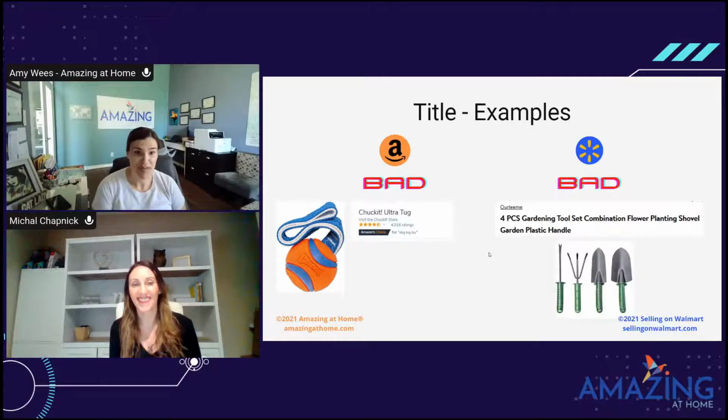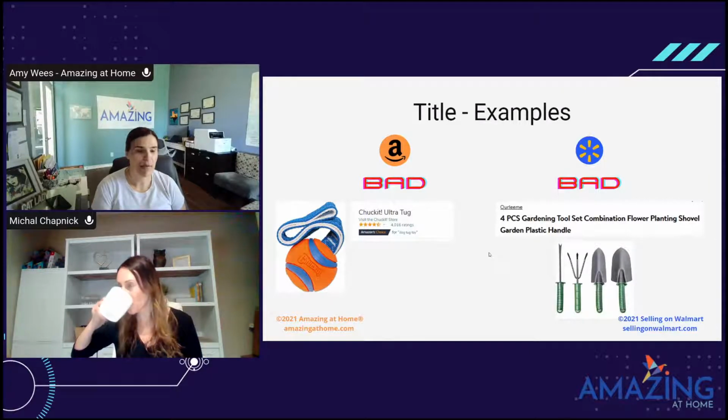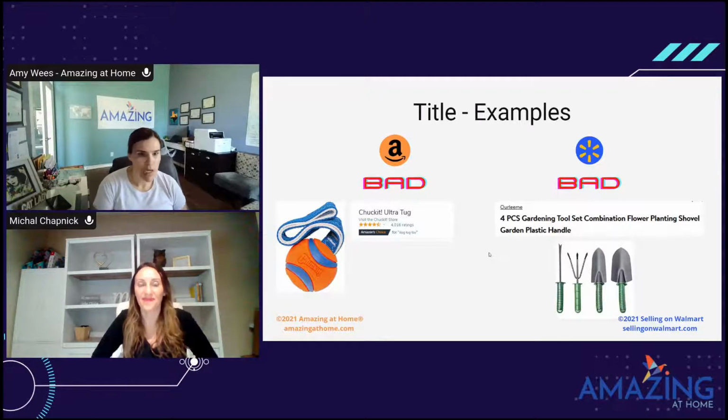I had to go pretty far down the pages to find this. And think of all the keywords that you could put in this. It's Ultra Tug, what? Tennis ball dog toy, tug of war dog toy, whatever it is, but they're missing this incredible opportunity to show up for so many searches. They're counting on the fact that people are only going to search for Chuck It Ultra Tug, which is funny because they got a ton of ratings and they're Amazon's Choice for dog tug toy, which is really great. But they're missing opportunities to get even more sales.